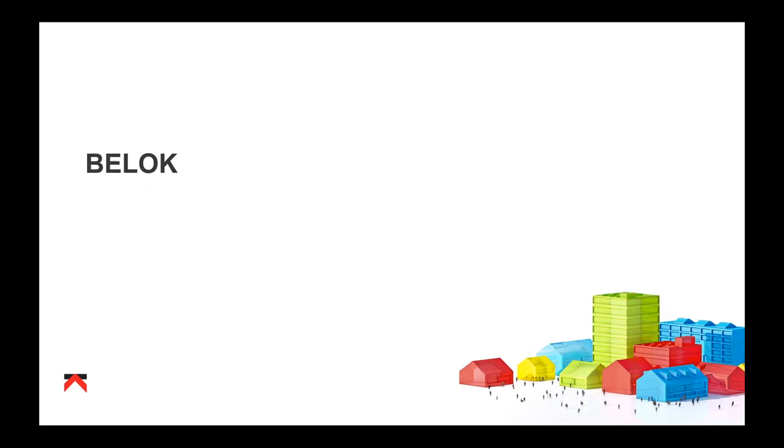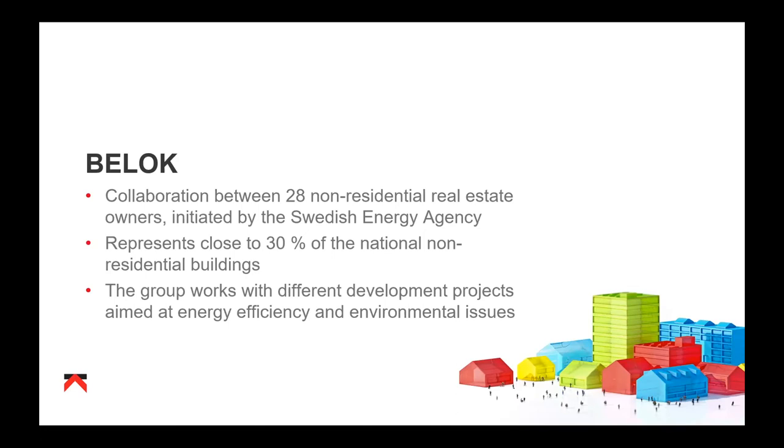And BELOK is a collaboration between the Swedish Energy Agency and both public and private real estate owners. Today, there are over 28 members representing over 30% of the domestic non-residential floor area, such as offices, schools, and healthcare in Sweden. So we have a good base of building owners here. And the group works with different development projects, and the goal is to share good experience with other real estate owners and other actors, such as the companies presented here today. But back to the total concept and cooling.